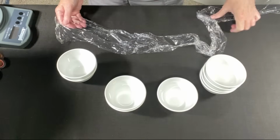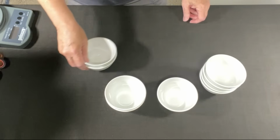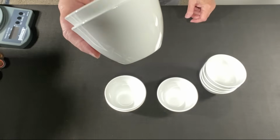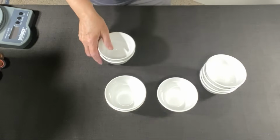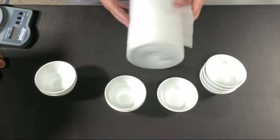Or I could wrap them all separately. I could do one piece of bubble wrap per cup. That's going to get pretty big in the box. I think I'm okay though with nesting two of them. I do want something to divide the two cups, and I think for that I'll use foam.